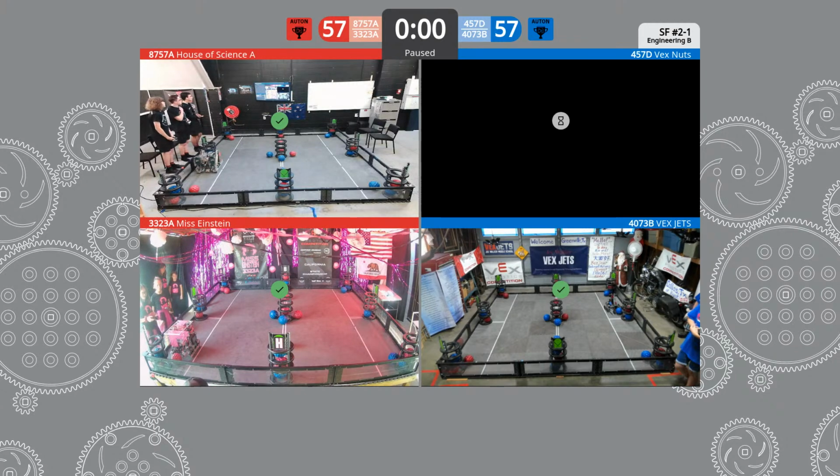All right, teams, hold on. We're just going to give a little bit another second here. 457, they run 2 teams, and they've got another match running at this time. So we're just going to help ease their network congestion, let that other match finish, and then we will go ahead and get this match working.